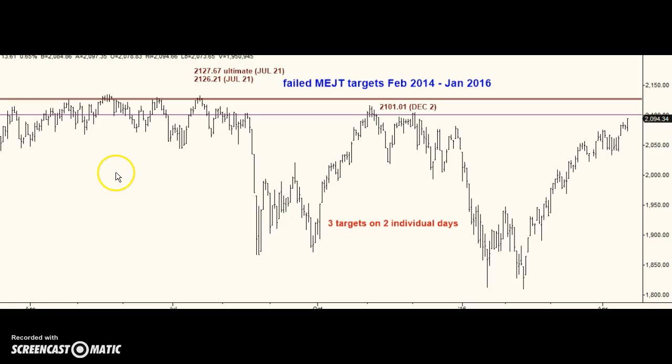Once we scratch that off the list, we now have only 3 targets on 2 days which failed to print over a practically 2-year period. The targets have all printed except for the ones right at the high, which is part of the system. It's important because we have 5 failed targets on the way up here, not counting the ones we got today.